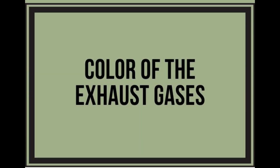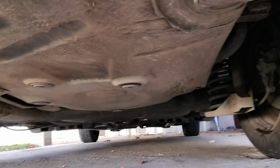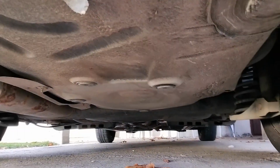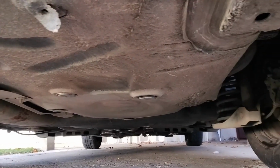Color of the exhaust gases. Instead of the invisible exhaust gases coming out of the tailpipe, or maybe a bleak white color when the engine is still cold, the exhaust gases may be blue, dark, black, or have a thick white color. Any of these are not good and indicate engine problems like oil consumption, coolant consumption, and else.